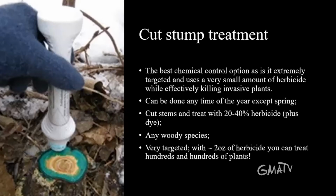Okay. So cut stump treatment is, I think, the chemical control option. The herbicide is applied to the cut stem any time of year except spring, using a bingo dauber, which has a sponge tip. You just sponge the herbicide onto the cut surface. It doesn't spill. You use a minimal amount of herbicide. The bingo dauber probably has 2 ounces of herbicide concentrate mixed with 2 ounces of water and colored dye. The herbicide gets drawn into the root system of the plant, which kills it.